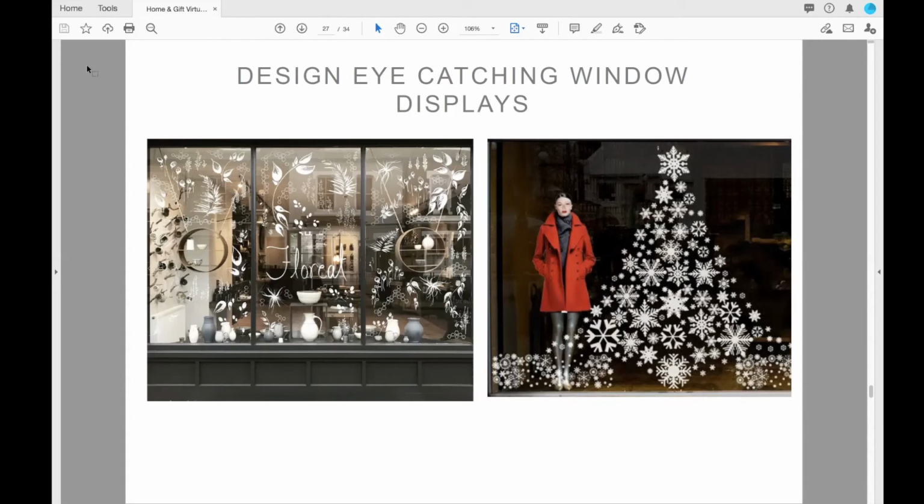These are a couple of window displays that are done. Obviously, they're very graphic, but they're also on a colour theme. So there's been a big trend for white Christmas windows. Everything just white in there. It looks really impactful, but you could do it on any other colour. So it could be all gold or all red. But white has been a bit of a trend for the last few years.